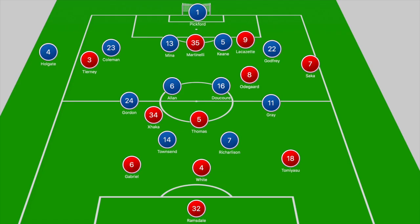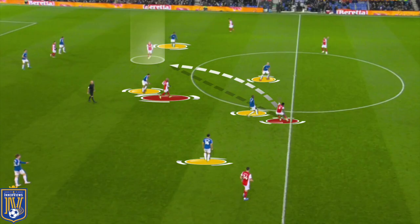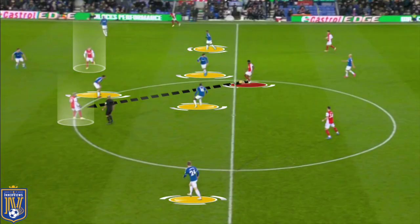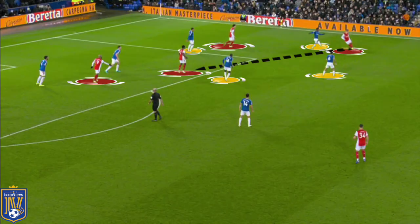The decision to have Richarlison and Townsend between Thomas Partey was equally unsuccessful, as on several occasions, Thomas Partey was able to locate Lacazette or Odegaard between the lines and the gaps between the midfield bank. But unfortunately for Arsenal, when they received the ball in those zones, Lacazette failed to provide a consistent threat against the center backs, and it was Odegaard who had the most impact for Arsenal by dropping into that gap between Doucouré and the left-sided Everton player, or shifting on the outside to receive the ball beyond the press to serve as a creative outlet.